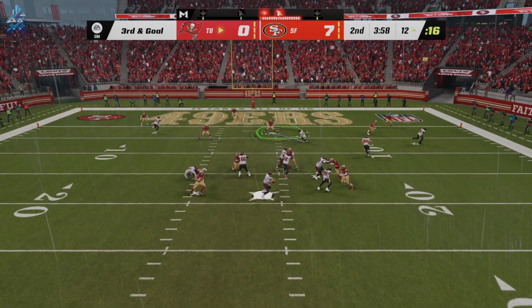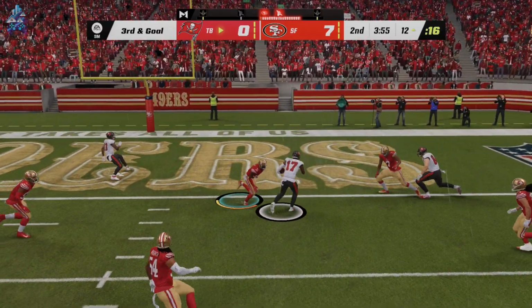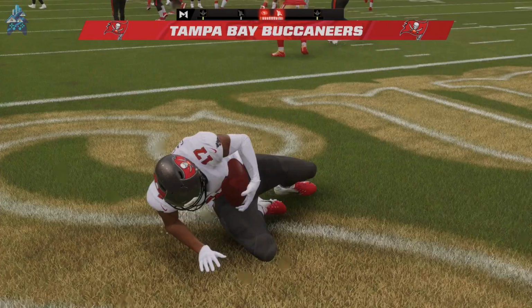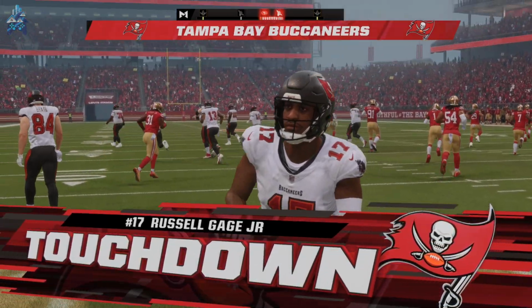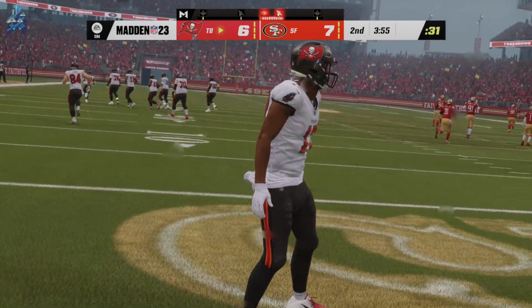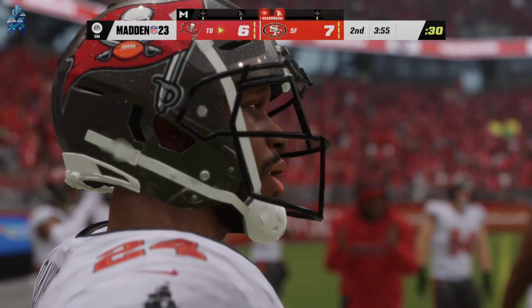Yeah, better against man than zone, or... Better against man. And in for the Buccaneers, touchdown. Russell Gage, a 12-yard touchdown grab. And the Buccaneers are within an extra point of tying up this ball game.